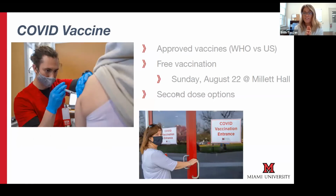Okay, so COVID vaccines. So COVID vaccine, like I said, is not mandatory. However, it is highly recommended. Being vaccinated prior to campus will allow for a smooth transition and the ability to avoid COVID surveillance testing in the fall, which I'll get to in a little bit.